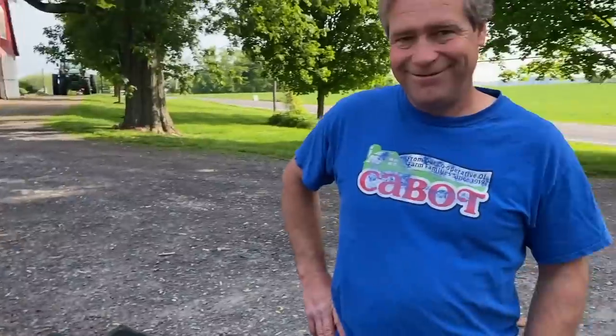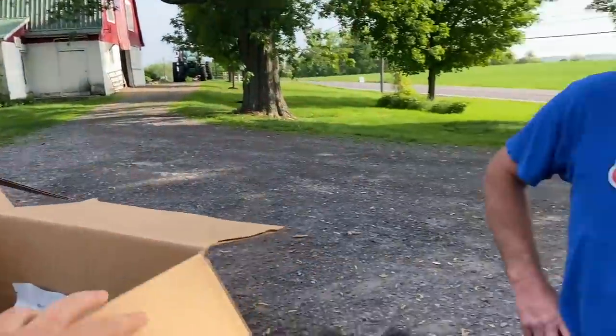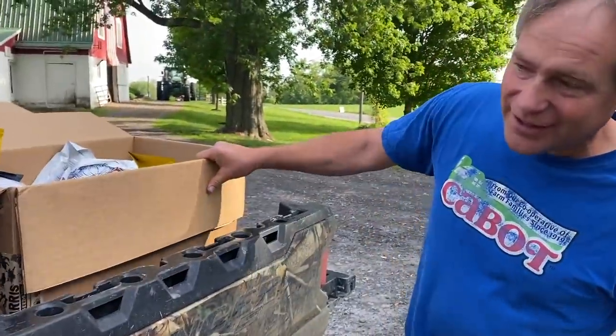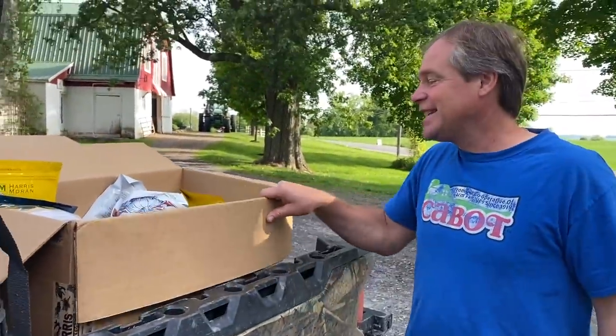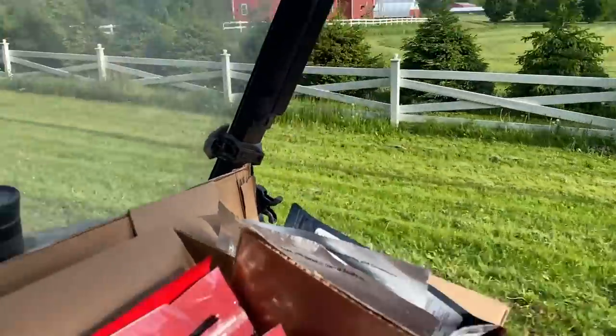Pumpkin seeds to the shop. My dad said it's very precious cargo. Very precious. This is all the pumpkins for the year, right? Not for 60 acres. Wow. All right here. All in this Polaris. Isn't that crazy, 60 acres? That is crazy. Precious, precious cargo.